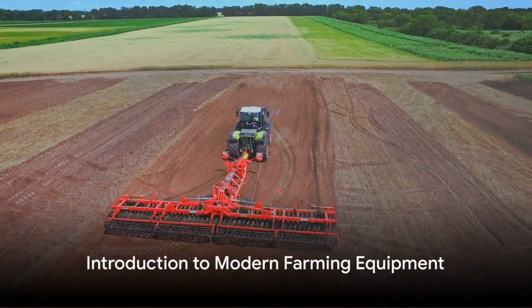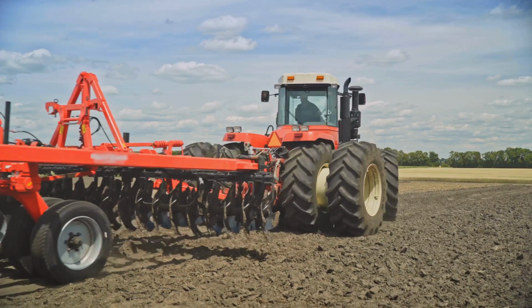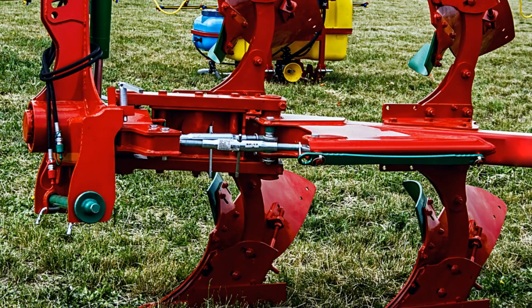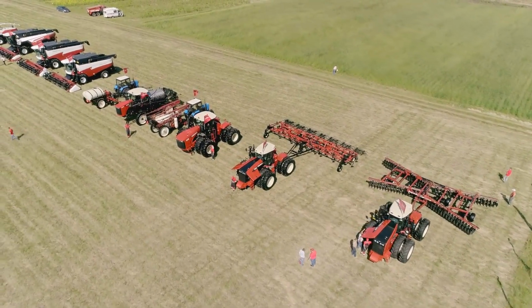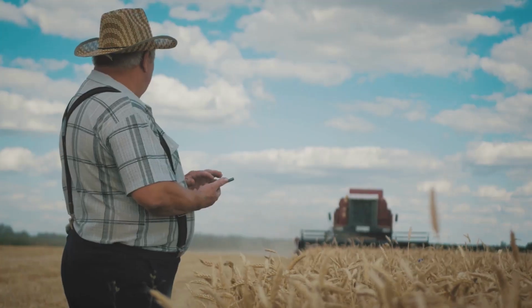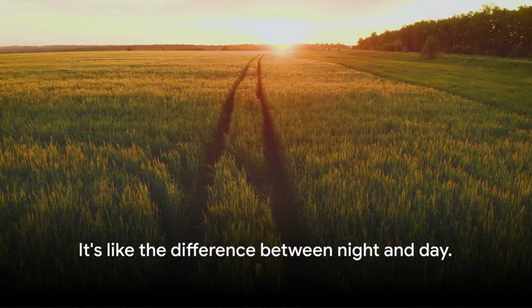Ever wonder how farming has evolved from the days of hand tools to today's high-tech equipment? Let's take a moment to appreciate the marvels of modern farming equipment. These aren't just shiny toys, they're essential tools that have revolutionized agriculture. They've made farming not just more efficient, but also more sustainable and precise. It's like the difference between night and day.